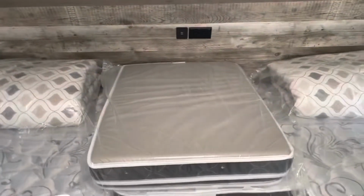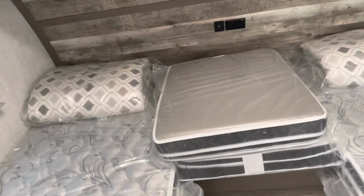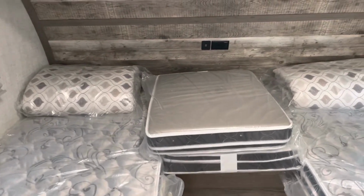These cushions can go on top of this board when that board is moved here and fill up that space and make a very big king bed if so desired.